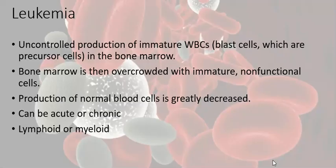Leukemia is the most common malignancy of childhood and is more common in boys than in girls, with an incident peak between the ages of 2 and 6. It is, however, one of the forms of cancer for which survival rates have improved. Among children with acute lymphoid leukemia, or ALL, the 10-year rate of survival is now 90%, and that is according to St. Jude Children's Research Hospital.